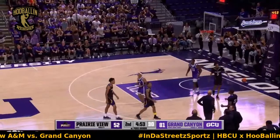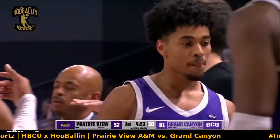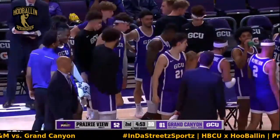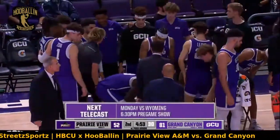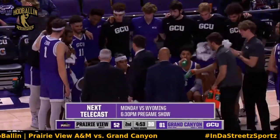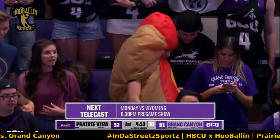Getting a little sloppy out there, I think. It's becoming not really running any plays. They're just freewheeling out there, kind of a park and rec game. 81-52. Lopes will go on to win their third straight to open the season. Wyoming coming to town, putting up some big numbers offensively and also shutting some teams down early on defensively. About 85, 86 points offensively and about 46 defensively.